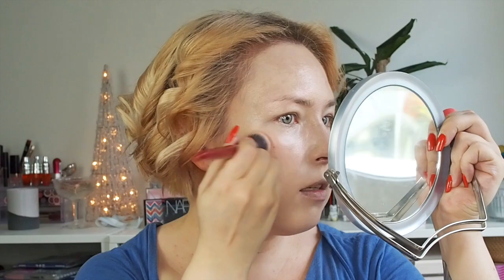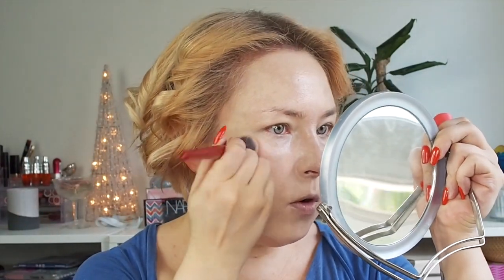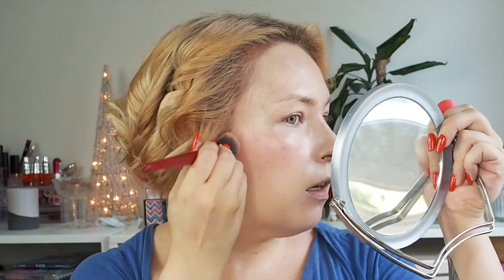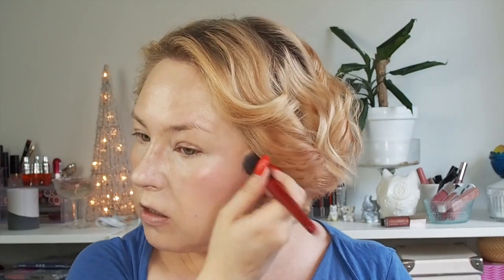This is from Smashbox. This is cream cheek brush, and let's try this on. Okay, I get more pigment than I hoped or was afraid. I was planning to have this kind of very glowy, fresh, luminous makeup, and I didn't want to have harsh blushes or anything. And yes, I always apply a bit too much and then I sheer it down.